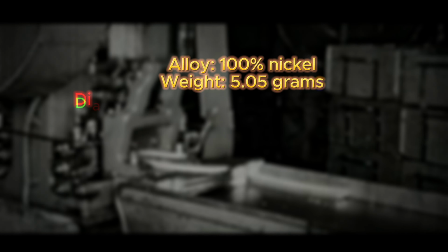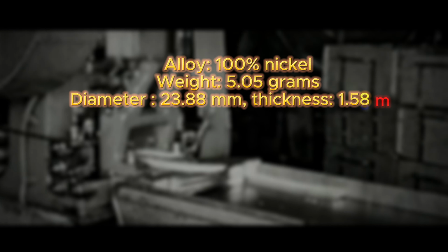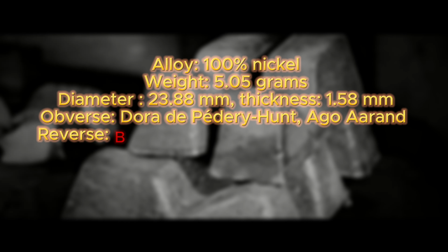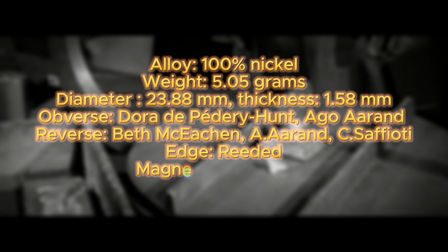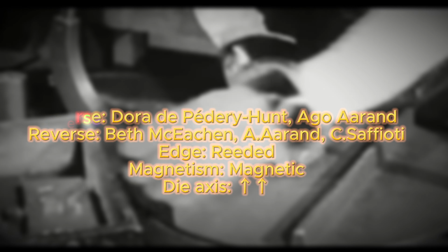It has a weight of 5.05 grams, a diameter of 23.88 millimeters, and a thickness of 1.58 millimeters. The Northwest Territories Provincial Quarter was designed by Dora DePadre Hunt and Augo Aran for the obverse, and Beth McEachin, Augo Aran, and C. Safiotti for the reverse of the coin. The edge is reeded, it is magnetic, and the standard die axis should be in metal alignment.